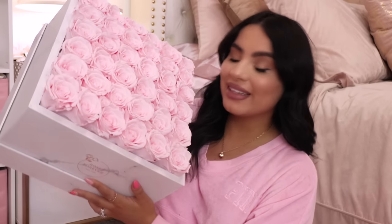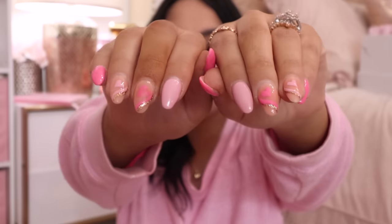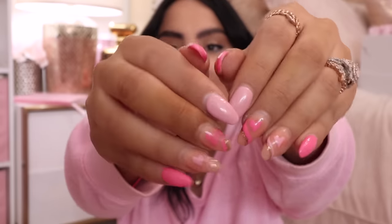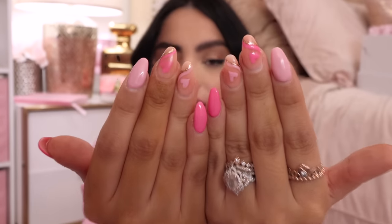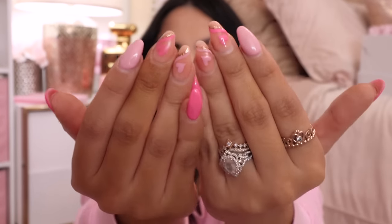This is the first thing I got for Valentine's Day. I felt it was appropriate to mention it first because it's the most Valentine's Day thing in this haul. Aside from my nails, actually. I guess I can show you guys my Valentine's Day nails as part of the haul. I got my nails done in Mexico and I got a Valentine's theme and I just thought they're so pretty. She did such a good job.